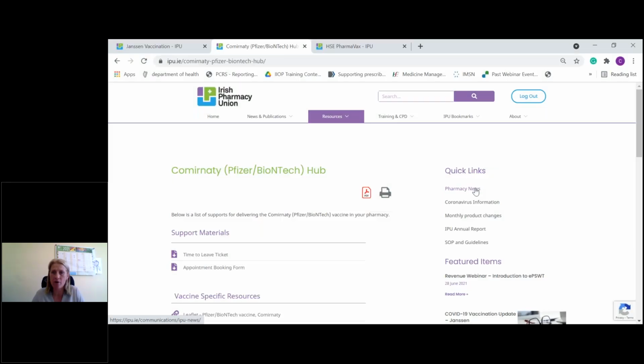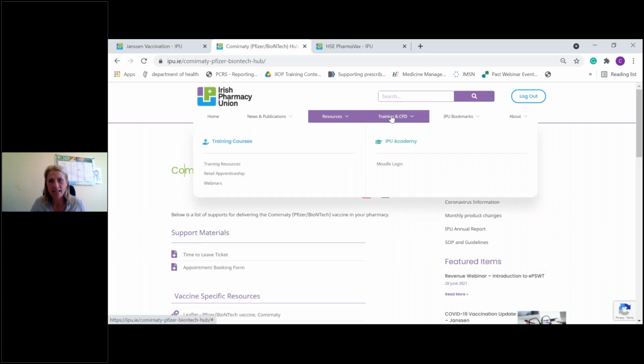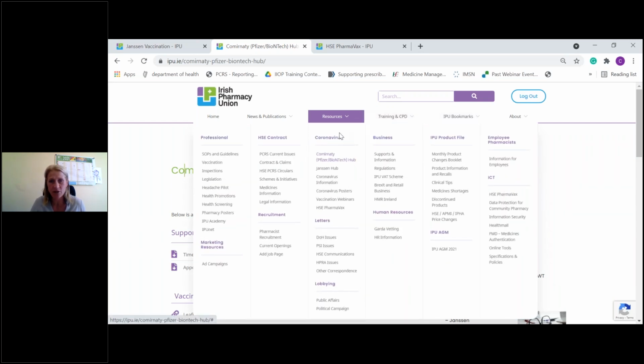the information on our website. Alan, can you see that screen? That's fine, yeah. So we've built 3 different hubs on the website, and I just want to help you as to where to get the information. I'll start with the Comirnaty Pfizer vaccine, and on our website, it'll be found in the resources section. You go down to the top one there under coronavirus, and it's the Comirnaty hub.